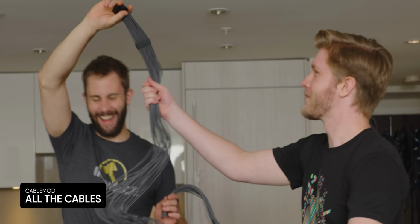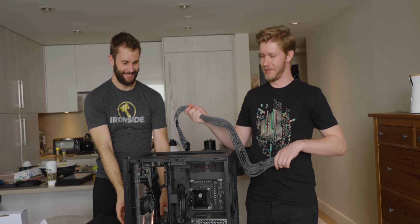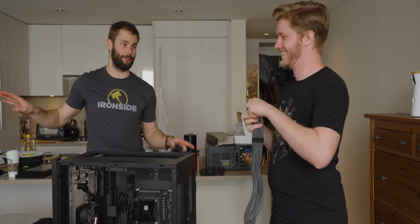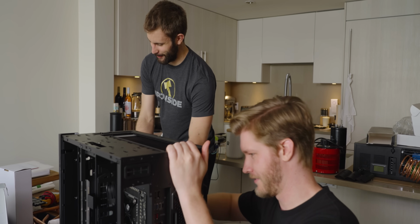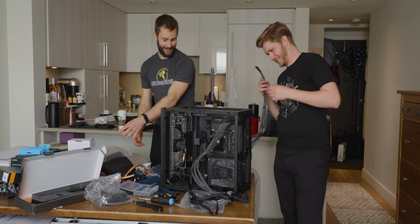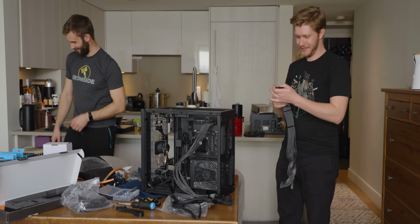Okay, so let's just think logically about this for a second. Does it need to be this long? Your first problem was assuming that I was logical about any part of this build. I also got a couple of different GPU cables because I wasn't sure which GPU I was gonna get. The good news is the 1.5" that's on this side will look pretty good. What? Yeah, that checks out.